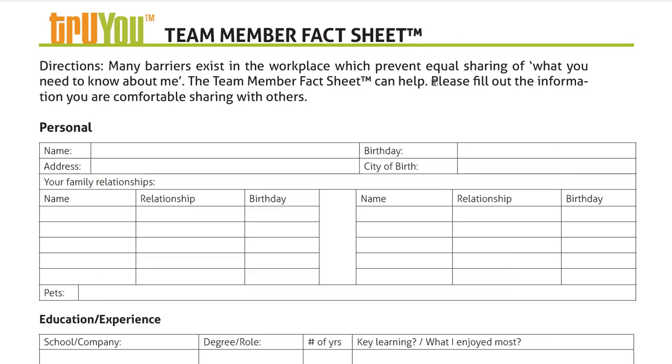The first thing I want to highlight is actually at the top of the first page. And that is the concept that I always tell people: just fill out the information you're comfortable filling out. I want to make it safe for people, and this is not fill in all the blanks. Most people will fill it all out, but in a lot of cases, their ability to fill this out helps me understand how much they trust me, believe it or not. So send it out to people, have them fill it out.